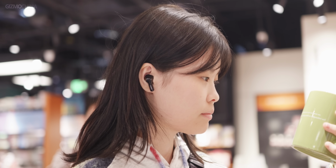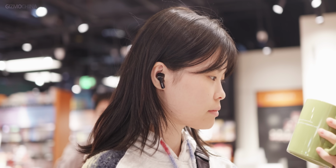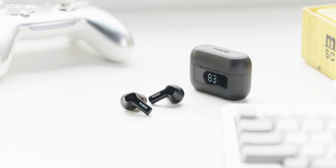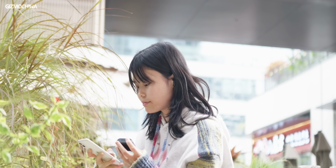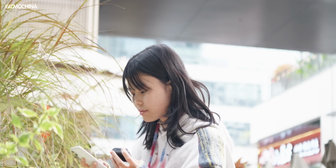TOZO's 55-hour claim isn't an exaggeration. With 2 hours of daily use with the ANC on, I only charged the case once a week. This kind of longevity is usually a selling point for flagship earbuds, not their more accessible alternatives. The fast charger feature is a lifesaver too. 10 minutes plugged in gave me 2 hours of playtime when I forget to charge overnight.